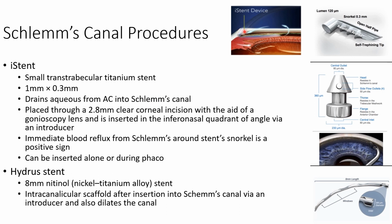This picture shows the placement of the iStent device. It is placed through a 2.8 mm clear corneal incision with the aid of a gonioscopy lens and is inserted into the inferonasal quadrant of the angle via an introducer, as you can see in this picture. This picture shows the second generation of iStent. Immediate blood reflux from Schlemm canal around the stent's snorkel is a positive sign. It can be inserted alone or during phacoemulsification.